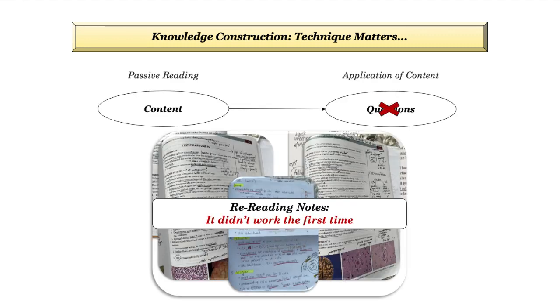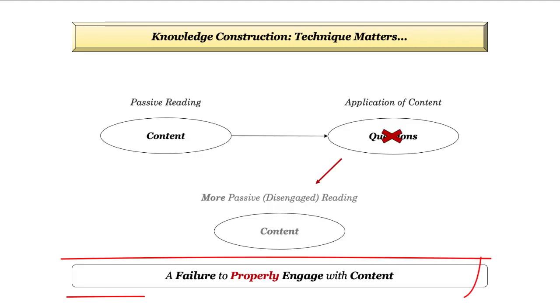But the thing is, reading your notes didn't work the first pass through. Returning to that approach isn't apt to be successful the second or third pass through, not for the struggling learner. The synapses are few and the connections are weak. The approach of rereading notes is exactly what I mean in describing the failure to properly engage with content.